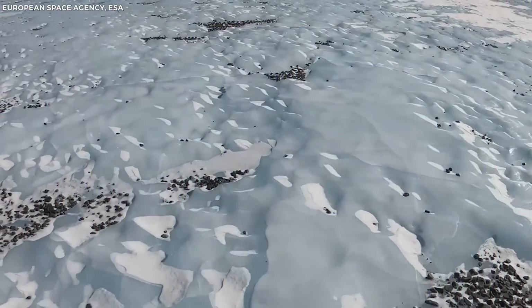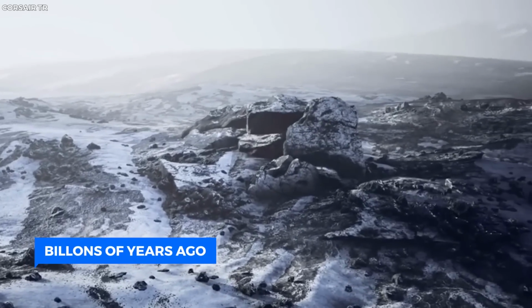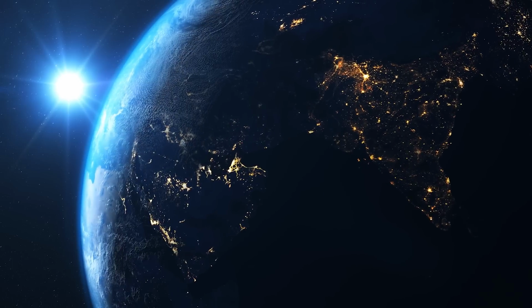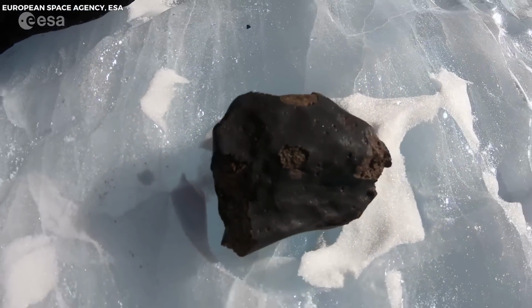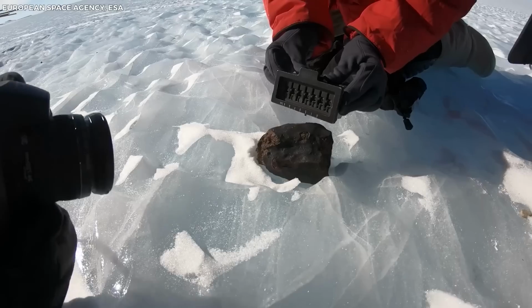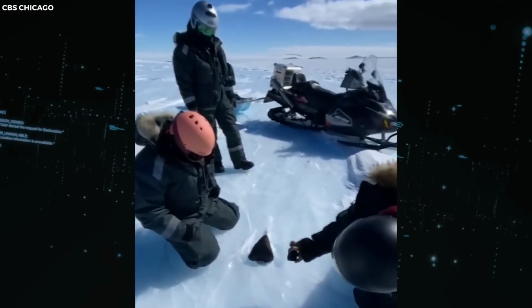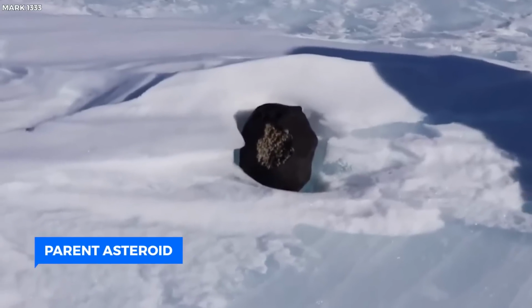Learning about the diversity of elements present provides clues about what conditions were like billions of years ago when our solar system formed. In addition to its impressive weight, the meteorite's pristine preservation aids research. The more intact a meteorite, the more accurately scientists can classify it and trace it back to its parent asteroid.